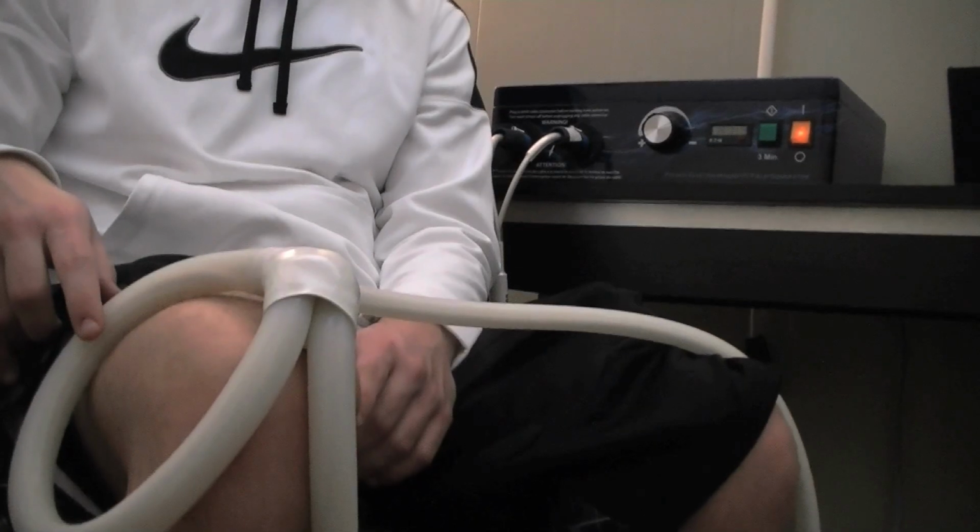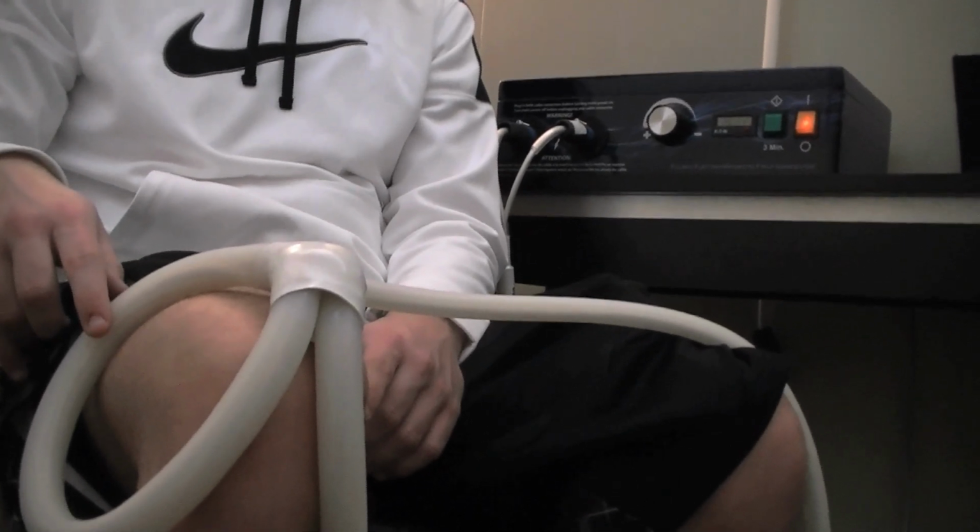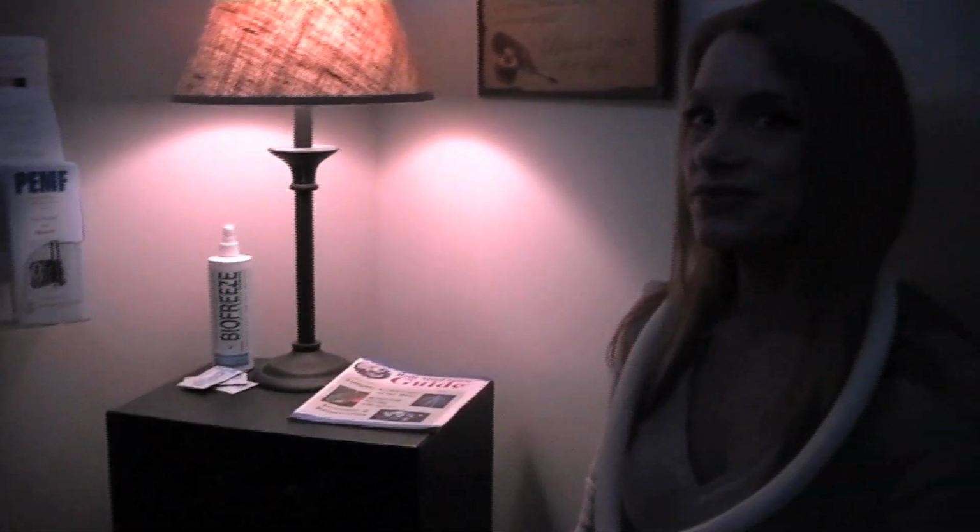Well, I'm Dr. Kim Shunkwiler, and this is the PEMT 100 pulse electromagnetic field device. I got into learning about PEMF a little over a year ago, and we've had just amazing results with our patients in the last year treating them. It just does amazing things for people.